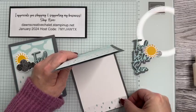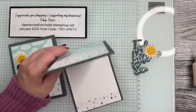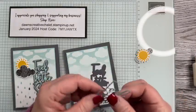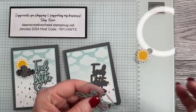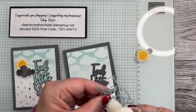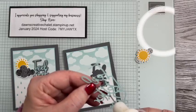Just like that at the bottom of the white cardstock. Isn't that pretty? And then like I said, I cut these out ahead of time. I should have used, oh my gosh, trying to think of what they're called, adhesive sheets, I believe, where you can run these delicate dies through with the adhesive already on the back.